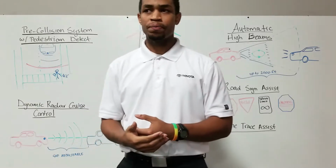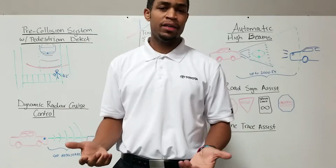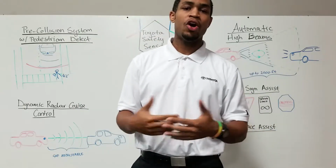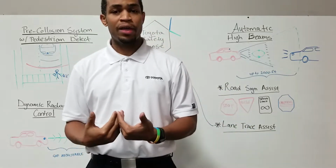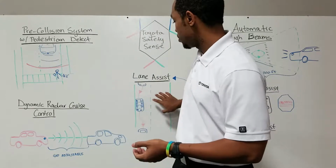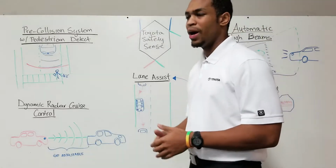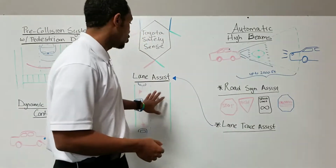The only thing is the car has to be able to detect those lines. I've found that 90% of the time it detects those lines. But if you're driving on a back road where you only have that center line and you don't have a line on your left-hand side, the car will have a difficult time detecting it, so your lane assist function will not work. But I've found that 90% of the time it does work. I have a 2017 Corolla, and it does have this lane assist function, and I find that it works pretty well, especially on the highway. This is more of a higher speed function. It only works when you're going above 35 miles an hour. So the lane assist function is really good.